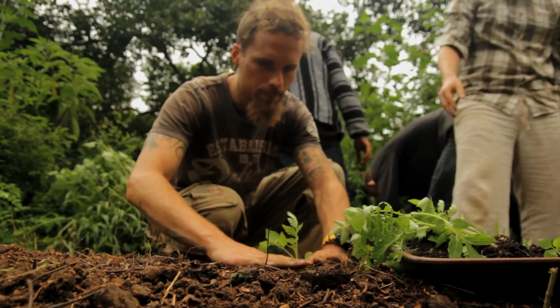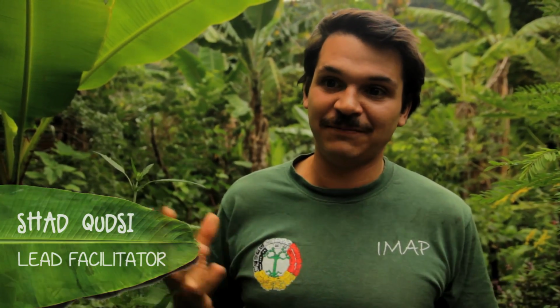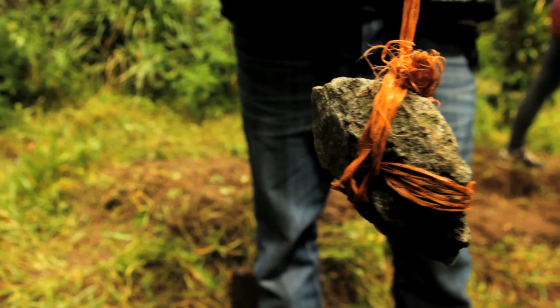For me, permaculture really involves a fundamental kind of shift in your brain. It's like you start looking at things completely differently. We're trying to level the ground, so we want the string to line up with the mark on the A-frame.